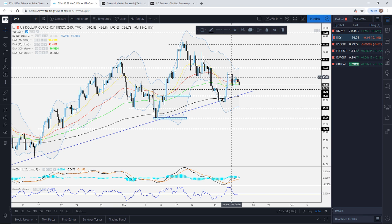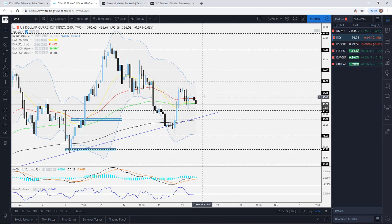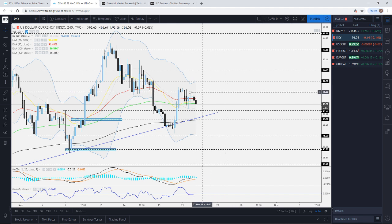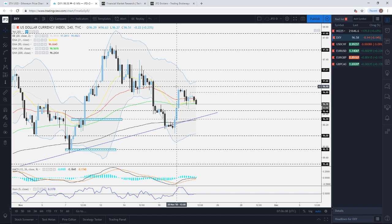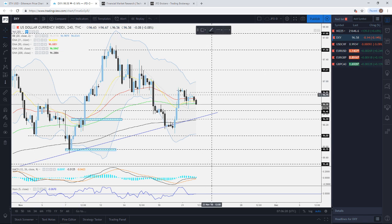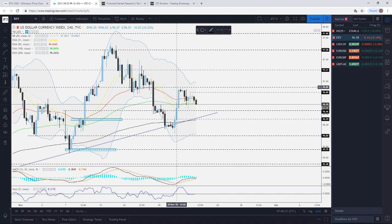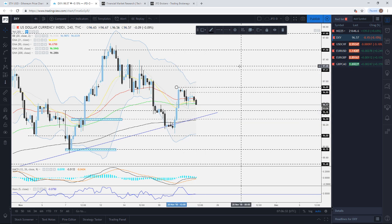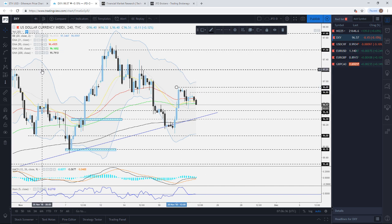For those who are more adventurous, you could start looking at the possibility of a move above the 96.80 zone, something like that. But for those who are on the more cautious side, we have a slightly higher level, which is probably more important here, the 96.90 level. This is the one we're going to keep an eye on. Let me mark this quickly for our future reference. So the 96.90, this is what we're going to keep a close eye on, because a nice good break above this could potentially confirm a higher high.